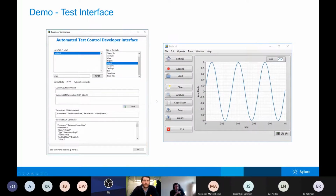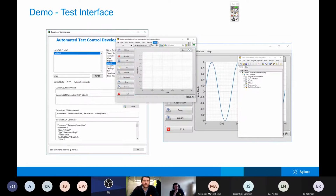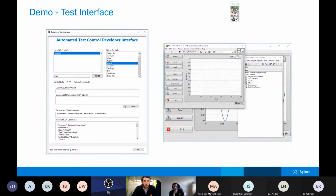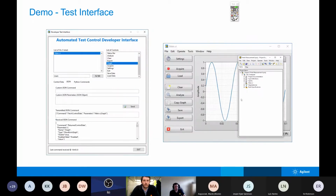To give you a little flavor of this, I've got a finite measurement, which is based on the built-in LabVIEW example. The only real modifications I've made to it are to add our little test interface at the bottom, and an exit VI, which just tells this listener to shut down. Other than that, this is exactly the same as the built-in measurement interface that we've got there.